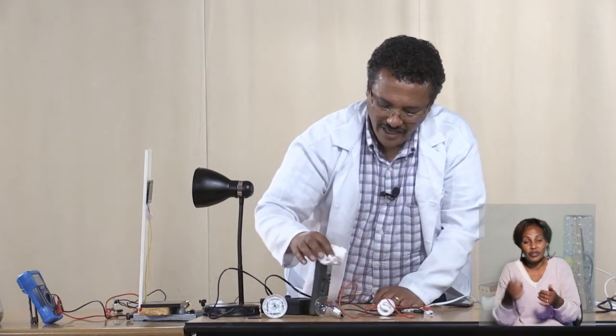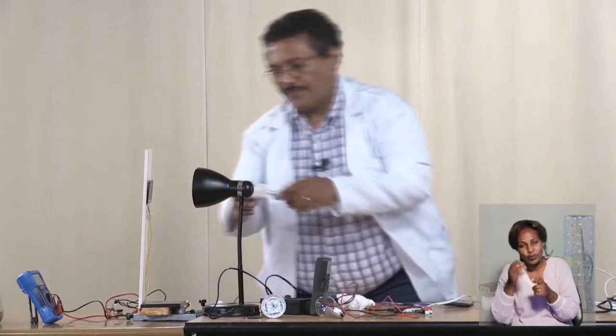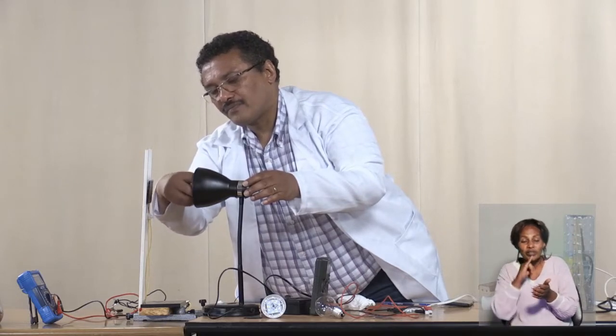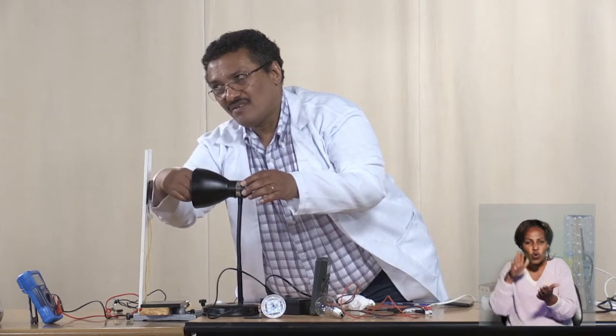Now let's go to the second lamp. This lamp is a compact fluorescent lamp. The light generating mechanism in this lamp is different from the previous one. The incandescent lamp heats the metal filament to a very, very high temperature, then it starts to glow. This one uses a different principle. It excites mercury vapor inside the tube to generate light, as we discussed earlier. Now let's put it on.